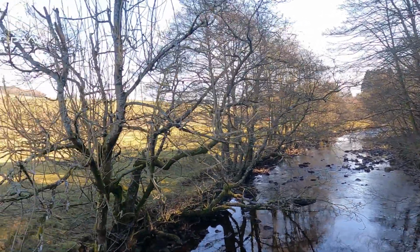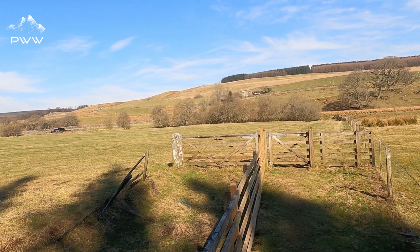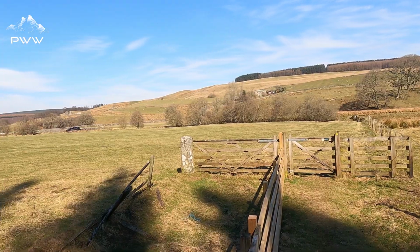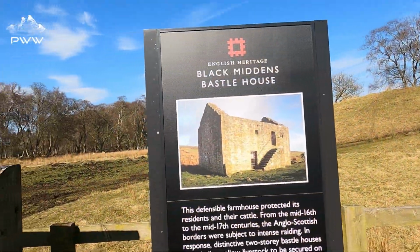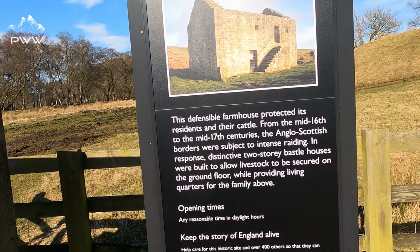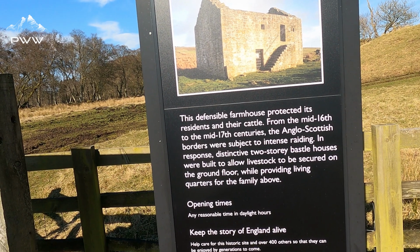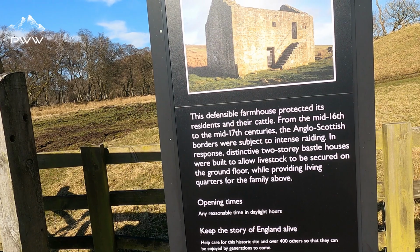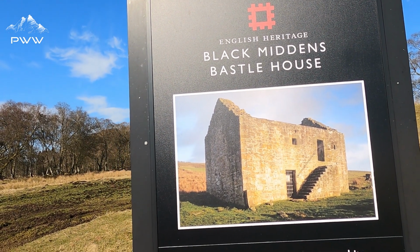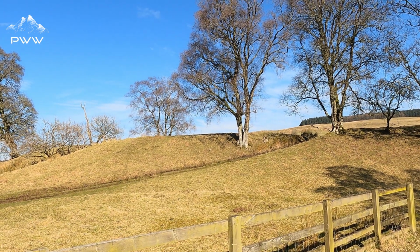Very, very picturesque. We now need to head up to Black Middens Bastle, which is up to the left of the house. So I assume it's up just to the left of those woods, somewhere up there. See, we've got Black Middens Bastle House, managed by English Heritage. It says here that a lot of farmhouses in the mid-17th century were built due to the Anglo-Scottish borders being subject to intense raiding. These were built basically so you have your livestock on the bottom, and then you have secure living accommodation for family above. So we're going to go up and have a look. So it's just over the mound over here.